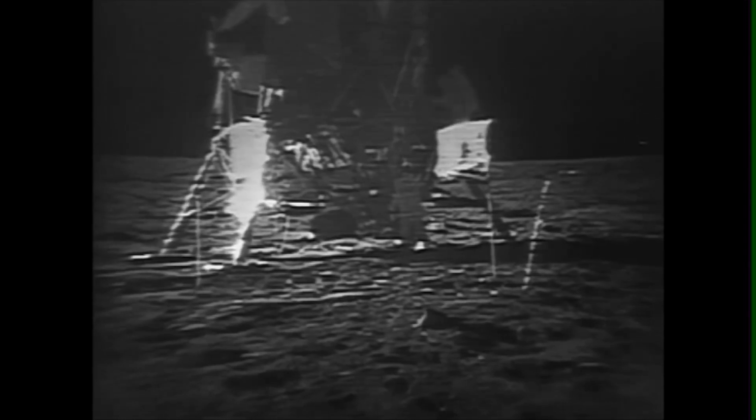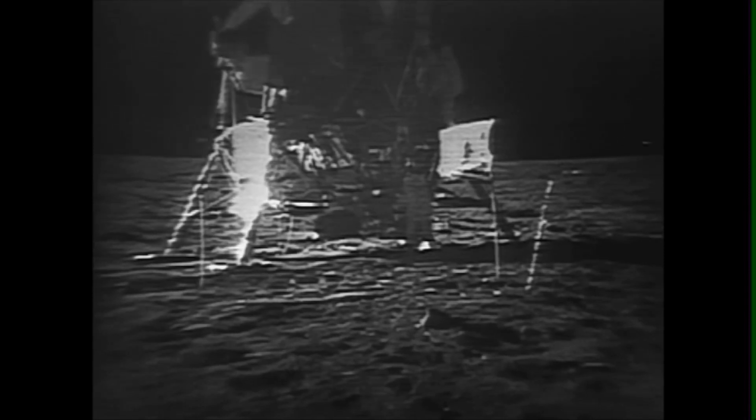That white dot right above the horizon on the right is a phosphorus spot from the TV converter in the Parkes station in Australia. EMU, Flight. Go ahead. Okay. You get the solar wind roll there? Right, that's it right there. Okay.